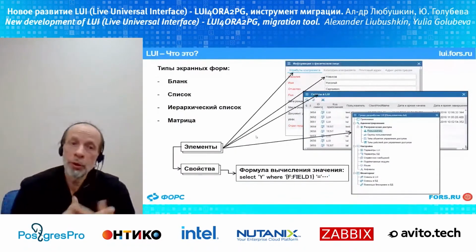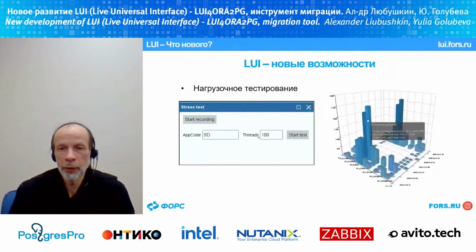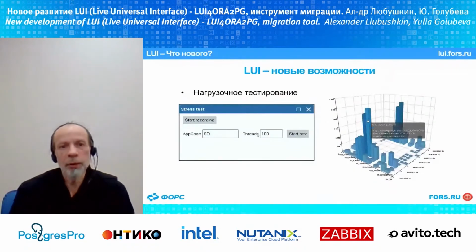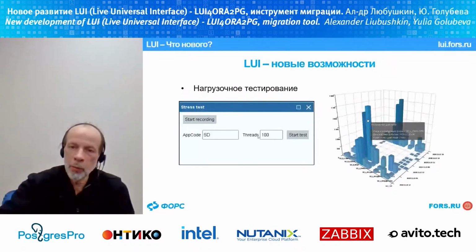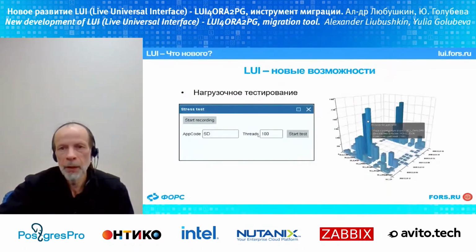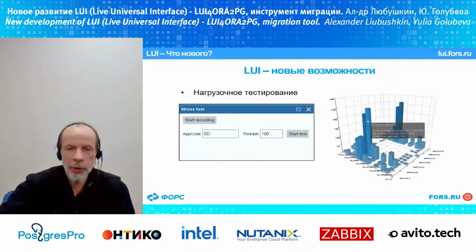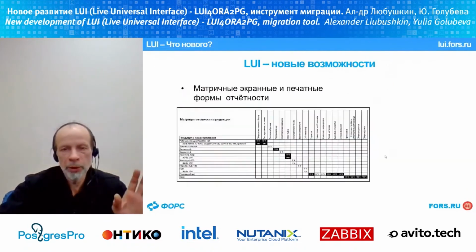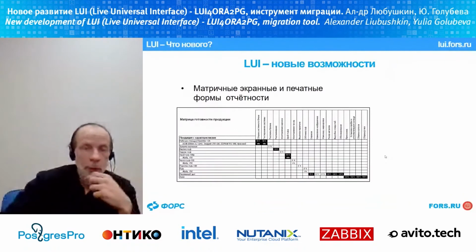So that's what you have. So all kinds of diagrams that you have, and you can do the load test when you record a user scenario. Several user scenarios, and then you run several streams, and with the help of a diagram, we can demonstrate the bottlenecks in terms of performance. Now we are working on a matrix screen forms, like an input form and data representation in this view. So that's the recent thing.